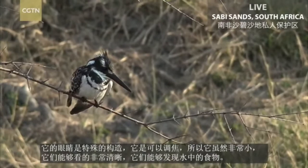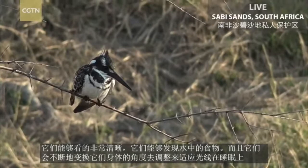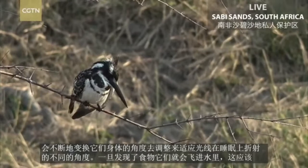And they go straight in. And look how large that bill is, that beak. It's quite long, just perfect for stabbing into the water. Amazing. So this one looks like a male. It's got a double band on its breast, and I'm going to sit here and watch it for a little while longer.